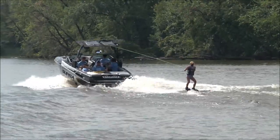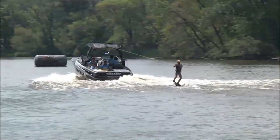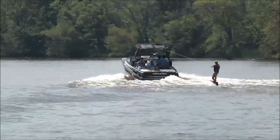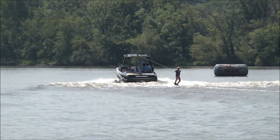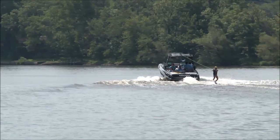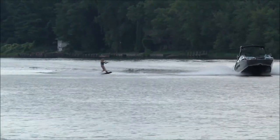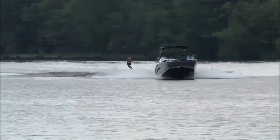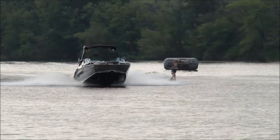And she's compensating for the waves that the boat left. So good job, Jaden, for riding like a pro during this choppy water. Ollies and carving around. She's going to be coming back in on her toes for a nice toe side wake cross. Good job. She did get a little bit of air, which is awesome.